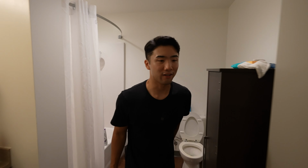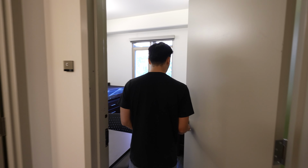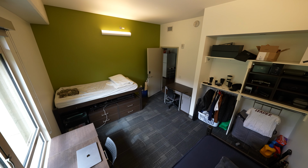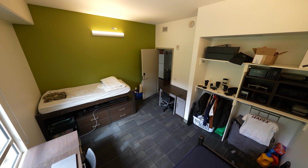Moving on, we have my room right over here. Yes, you still need your ID to get in. So definitely don't lose your ID because there's no option to leave this door unlocked. By the way, I'm the only one that occupies this room right now. My roommate last week had to leave for Korea to fulfill his mandatory military enlistment.